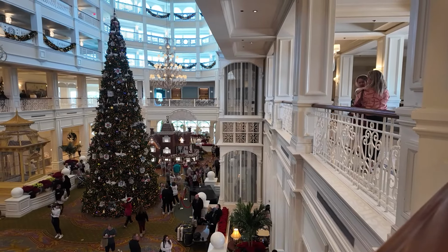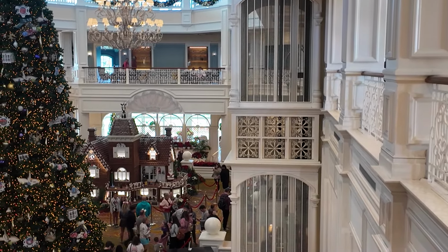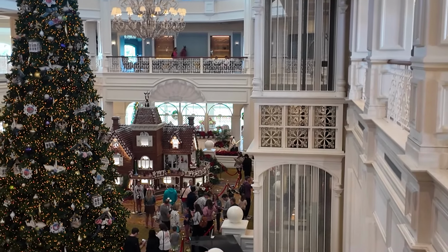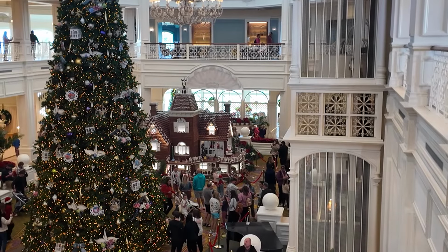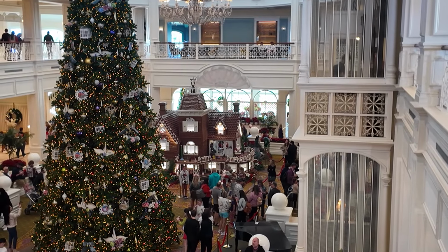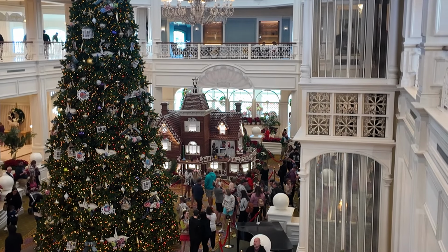I just had to take a little video from here, from up top. You can see the tree right next to the gingerbread house. And I am telling you, the smell in here is absolutely amazing. It is cinnamony and it smells like home. Absolutely fantastic.